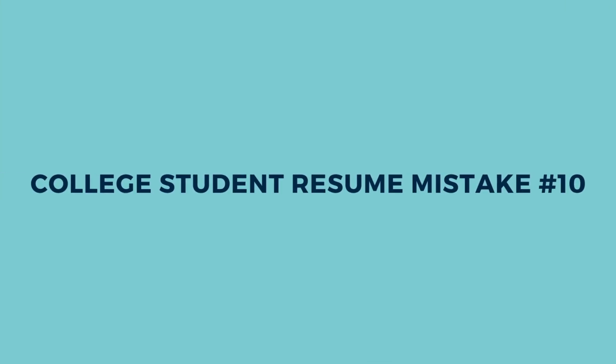College student resume mistake number 10, poor attention to detail when saving and sending the resume to an employer. Always save your resume as a PDF unless the employer specifies otherwise. Sending it in another format can jumble up the formatting in transit. Also, be sure to include your first and last name plus resume plus month and year in the file name. It may be the only resume saved on your computer, but it's definitely not the only resume saved on the employer's computer. So if you send it with just the title resume, it's going to get lost in the shuffle of all the other students who forgot to put their name on their resume too.